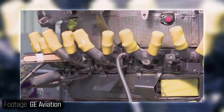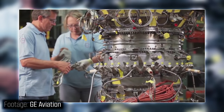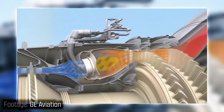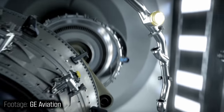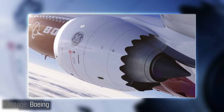The ceramic matrix composites are tough, lightweight, and capable of withstanding temperatures up to 200 degrees Celsius hotter than metal alloys can endure. This allows the engine to operate more efficiently at higher temperatures, combusting fuel more completely and emitting fewer pollutants. Looking to the future, GE Aviation is currently developing the GE9X for the 777X series.